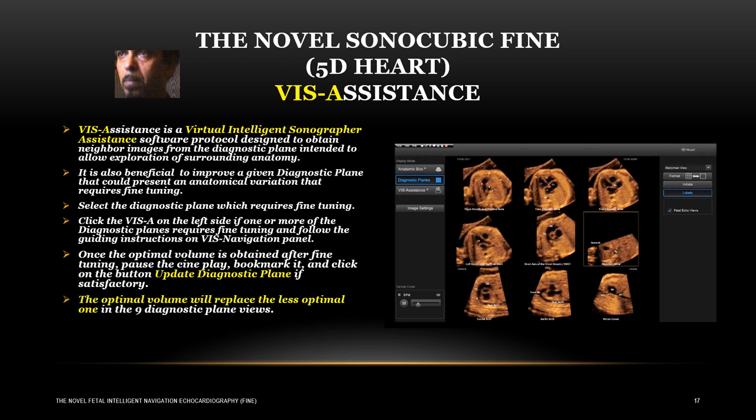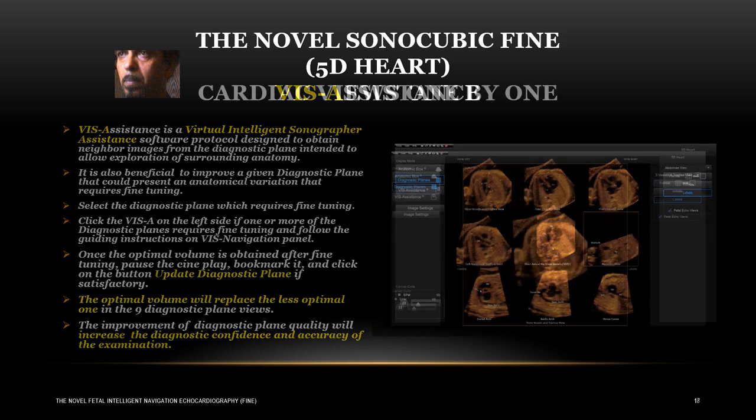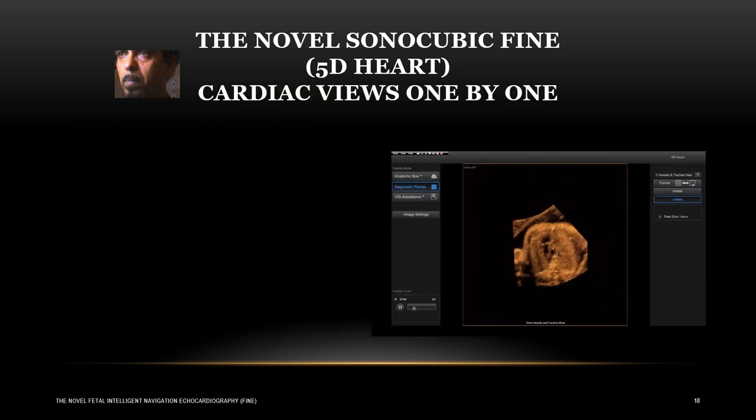The optimum volume will replace the less optimal one in the 9 diagnostic plane views. The improvement of diagnostic plane quality will increase the diagnostic confidence and accuracy of the examination. Cardiac views one by one.